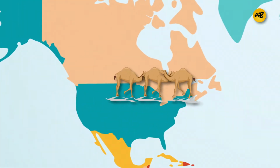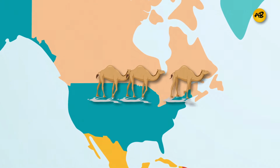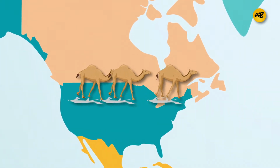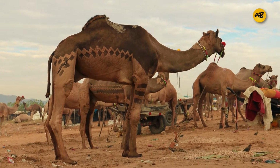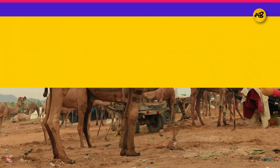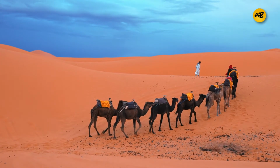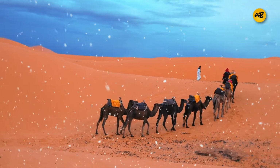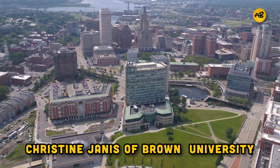Their study shows that the Paracamelus lineage roamed northern North America for long periods, and the simplest answer for this pattern would be that Paracamelus actually began there. Maybe some of the characteristics of modern camels, like their big flat feet, large eyes, and thick humps, have developed from living in a polar climate. Other studies believe that the camel's adaptations may have originated in the Arctic, according to Christine Janis of Brown University, as stated in Science News.